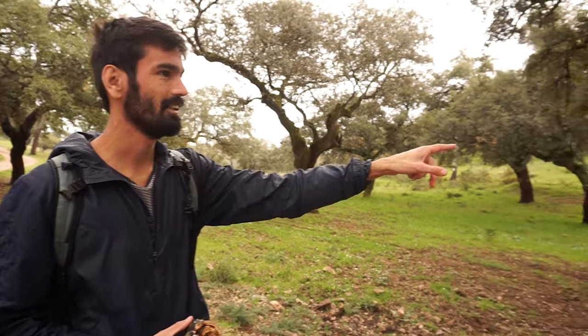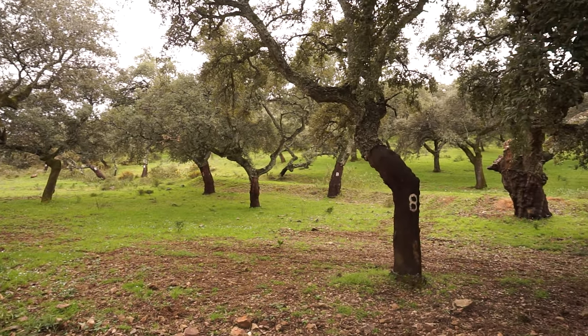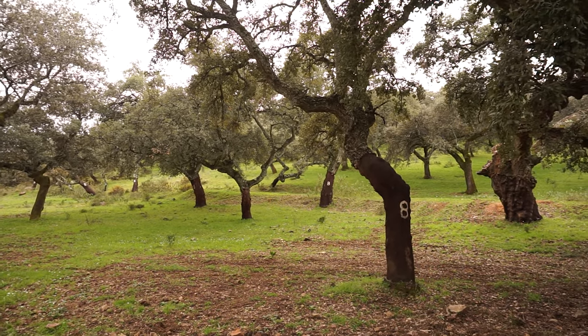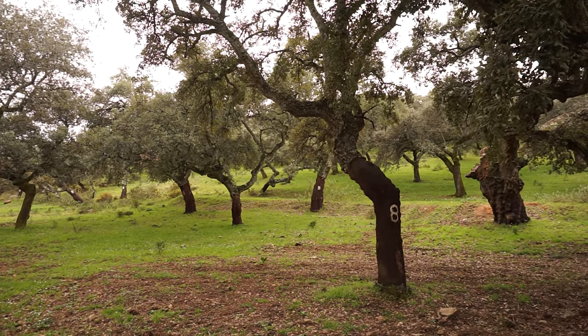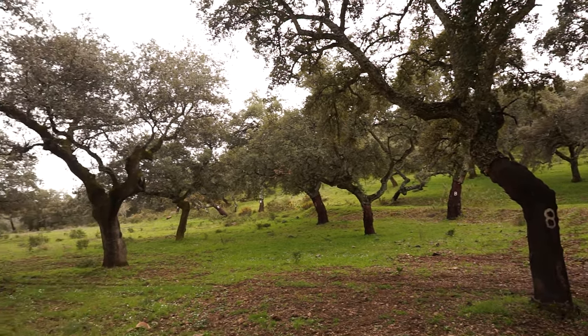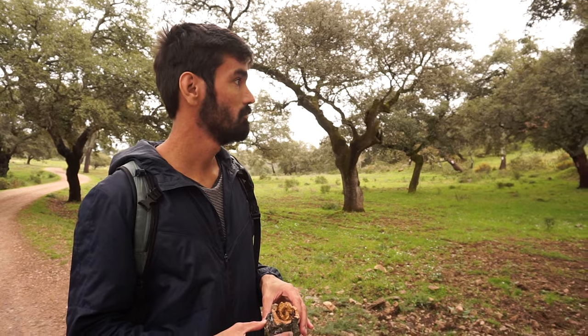You can see that they are all cut off at the bottom. Ripped off, I don't know. Yeah, they carefully sliced them off, I'm sure. And then they regrow for a decade or something like that before they can be used again.